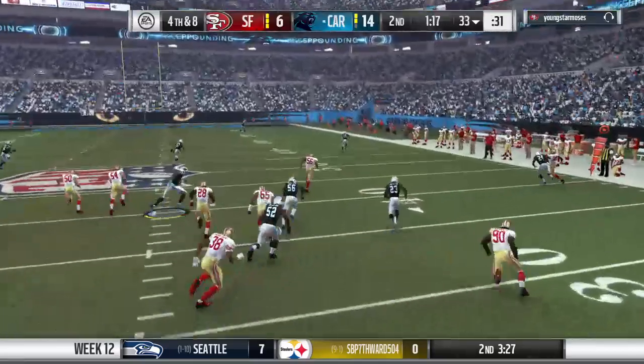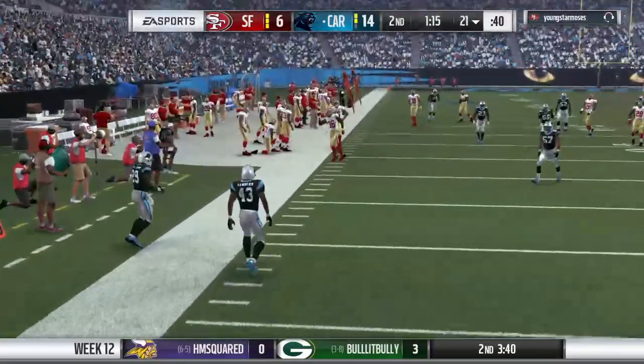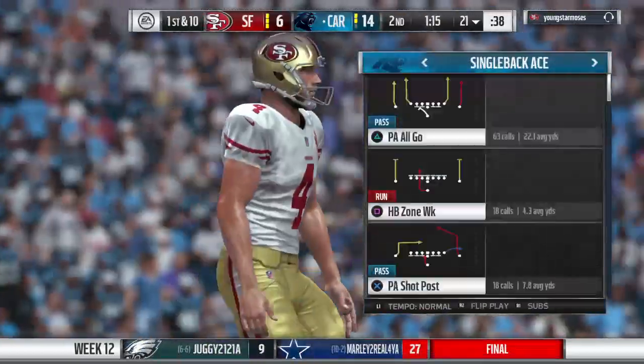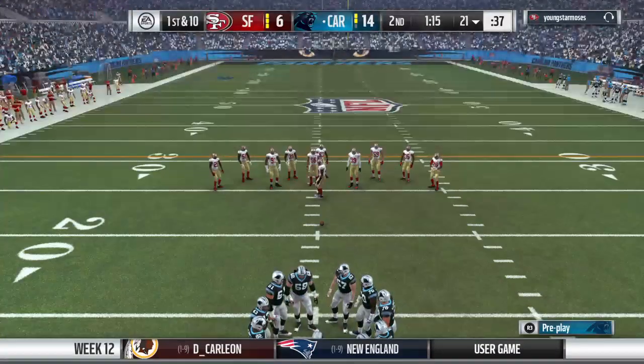The kick's away as he angles this one for the sideline. And no return here. Where will they spot it? They say just outside the 20-yard line. Here are the Panthers now as their offense comes back out onto the field.